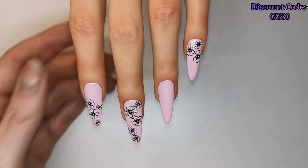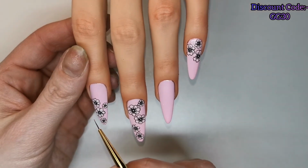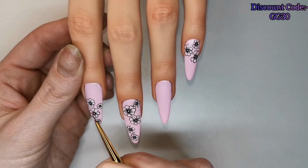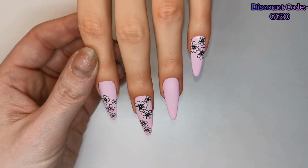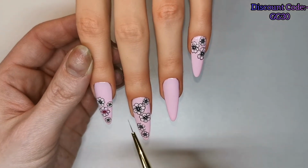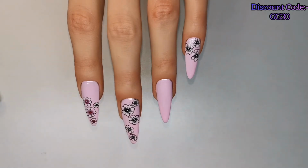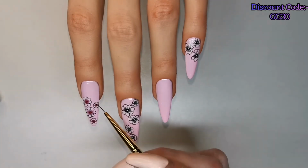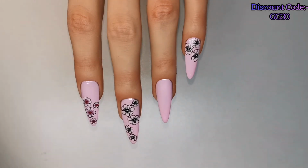Now, I'm not gonna cure them because I now want to kind of fade some of this pink into it, like this. Like that. And in the middle, I'm just gonna do the red. I'm gonna give that a quick flash cure.